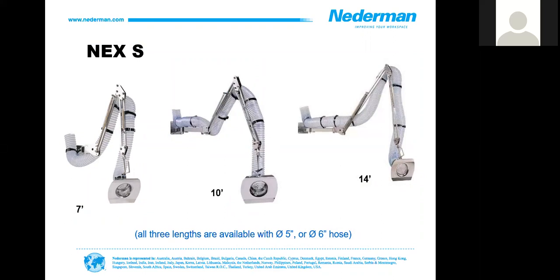for the proper application. Now you notice what's changed on this particular arm is now I've gone to 100% stainless exoskeleton, and I have a stainless steel, if you can see it, grid over the hood, thus eliminating any product such as a rag, maybe a bag from a food process or things of that nature. We see a lot of the Next S in food processing because of its cleanability with the exposed joint and exposed skeleton all being in stainless.